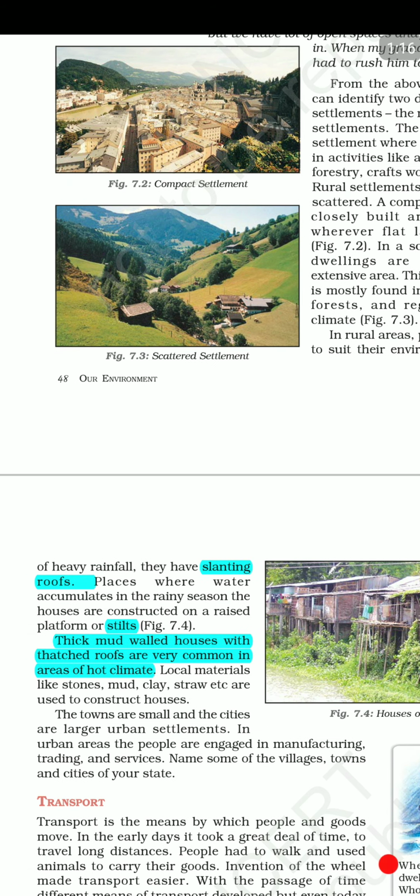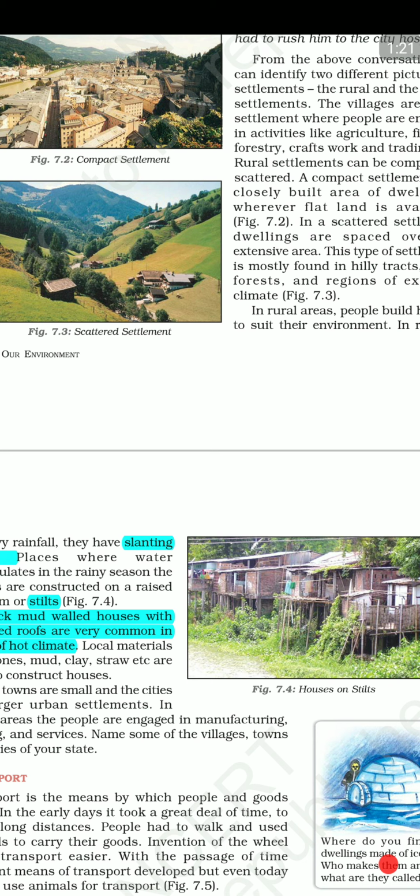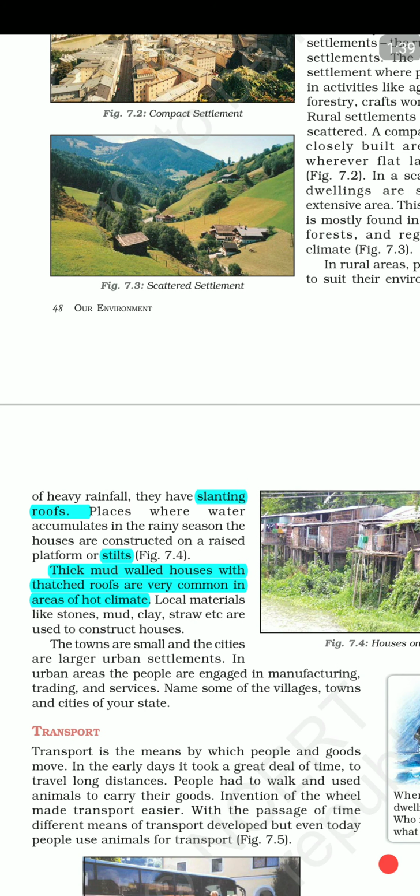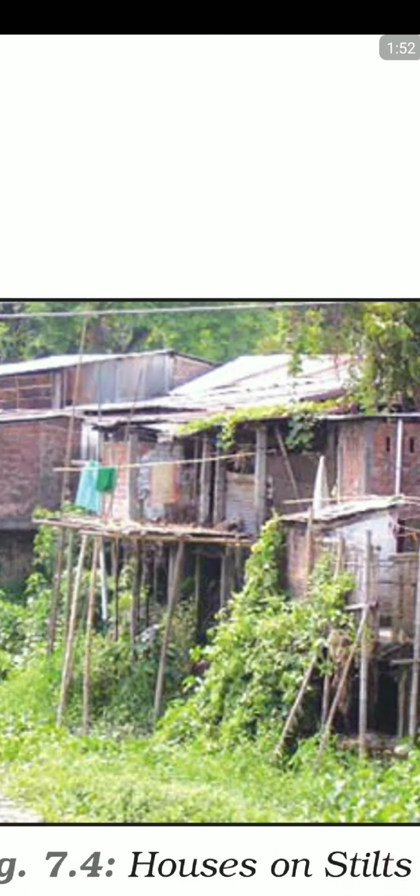Regions of heavy rainfall have slanting roofs. For example, in Brazil, we find these slanting roofs, and the names we'll see later, but I just jotted it down. It's known as Maloca in the Amazons, and where there is occasional rains, it is known as stilts. They make houses on raised platforms or stilts. So these are stilts, you can see.